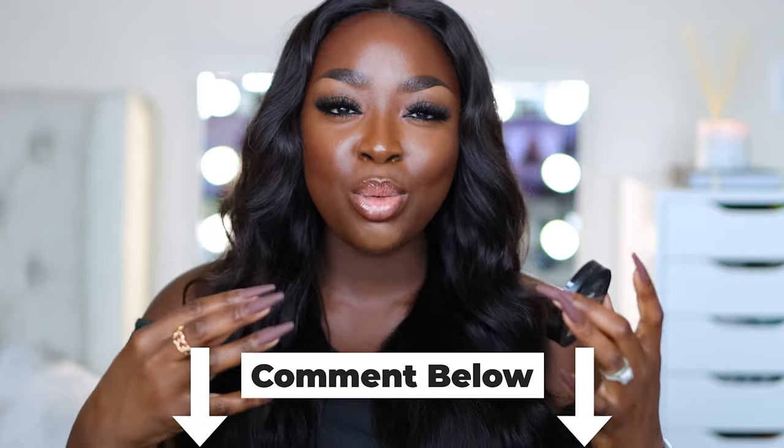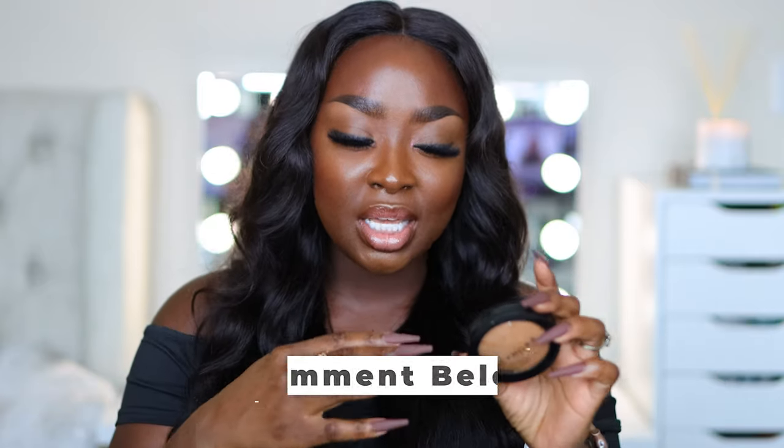This gives you a nice airbrush light finish. It's not gonna give you a lot of coverage, but it ties the look together still. It's not gonna give me too much coverage. So for instance, if I'm wearing a skin tint or a tinted moisturizer that's more on the light side, because I've tried some tinted moisturizers that are full coverage. Well, I don't want to confuse you.